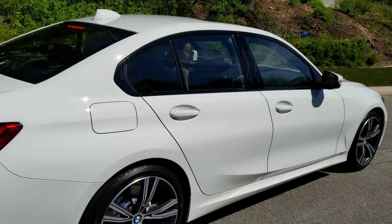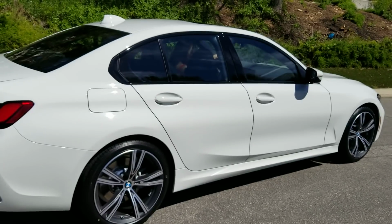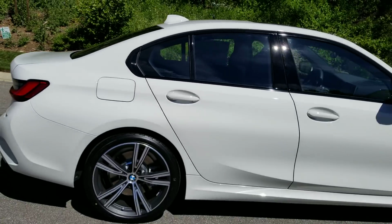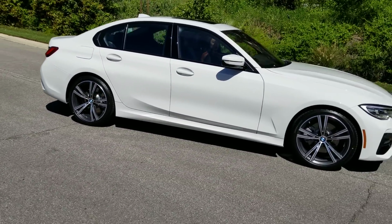Let's go ahead and step back. You can see the shadow line trim around the windows here. So it's really something that's signature to the M Sport package. Let's go ahead and step back and just give you another nice look from the outside.